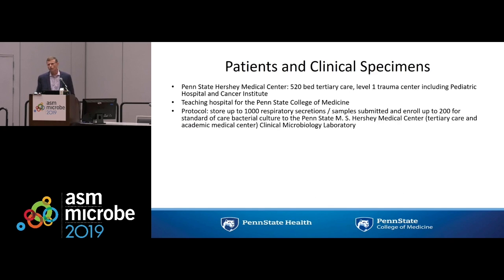So what is our protocol? We have worked with Curatus to say that we would identify up to 1,000 respiratory samples that were submitted to our laboratory for routine standard of care culture, and then enroll up to 200 of those specimens for the study itself.